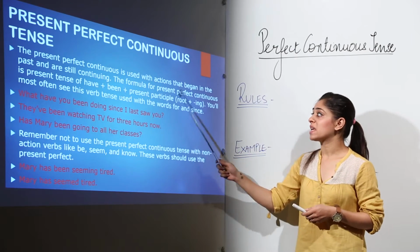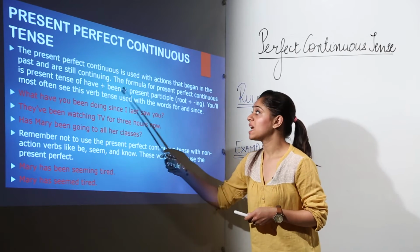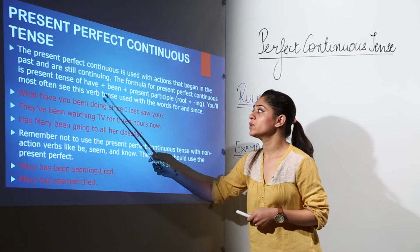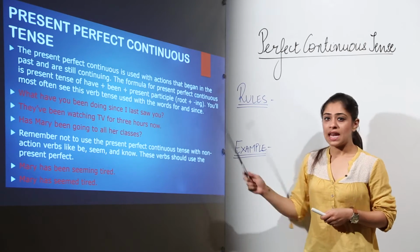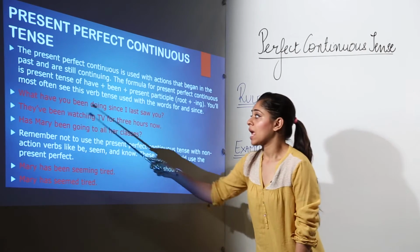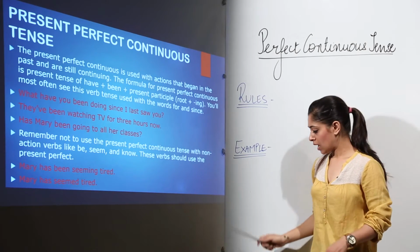The formula for present perfect continuous is present tense of have plus been plus present participle with root ing. You'll most often see this verb tense used with the words for and since. Let's look at the examples. What have you been doing since I last saw you? They have been watching TV for 3 hours now.